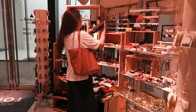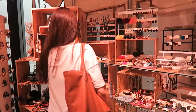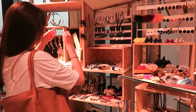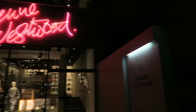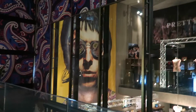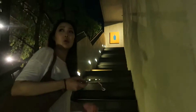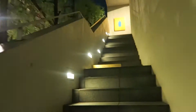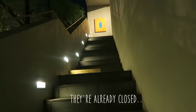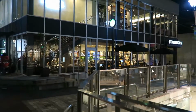Of course, closing the day with shopping. Minju's favorite part of the day. Blue Bottle. Huh? Close. Close. We are completely exhausted and we're going to a fancy Starbucks right at this corner here. I love this Starbucks.